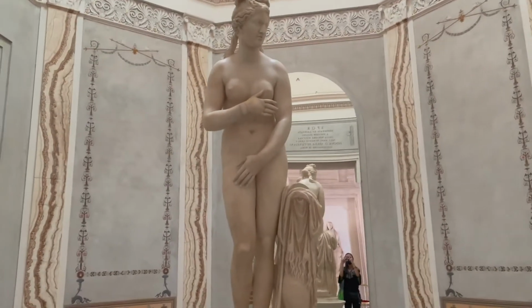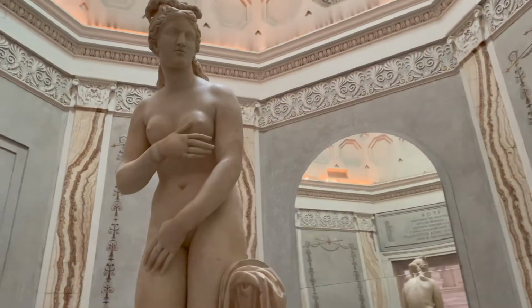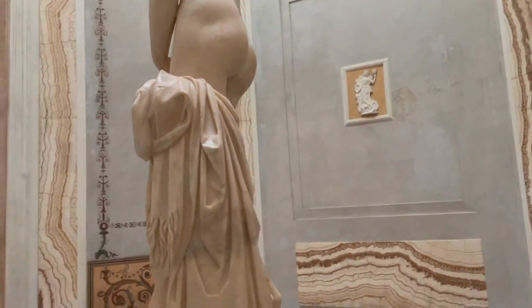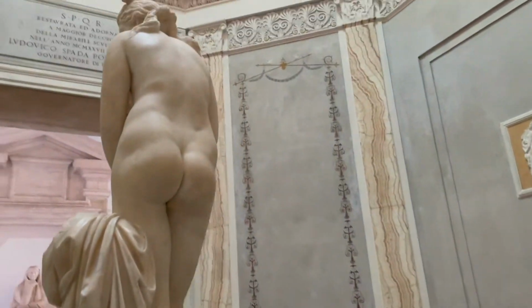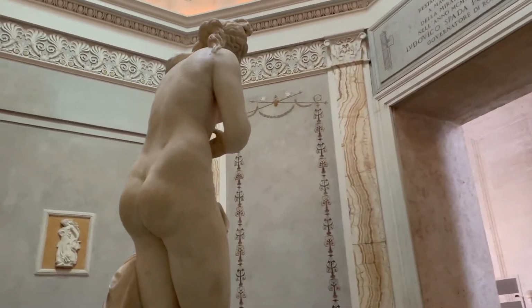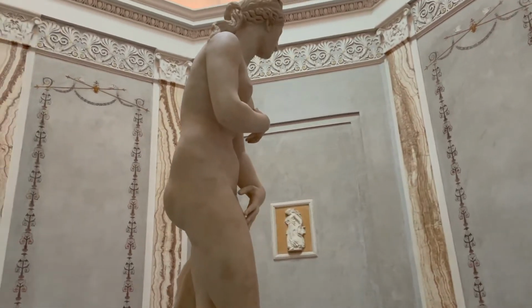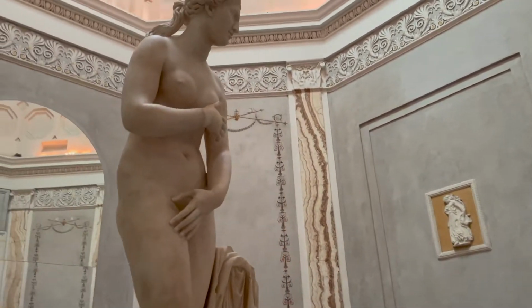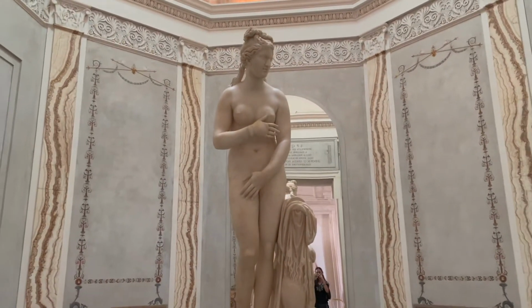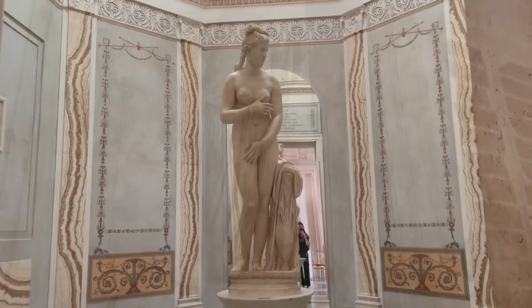This depicts the Aphrodite of Cnidos, which was a popular iconography replicated by the ancient Romans. The original was created by the famous Greek sculptor Praxiteles. It was unique for its time because it depicted a nude female form. This scene depicts the goddess Aphrodite getting out of the bath. There is a sense of voyeurism to the statue, which entertained ancient Greeks and Romans.